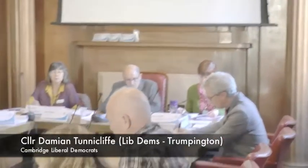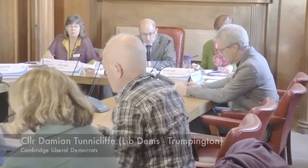Councillor Tunnicliffe. Thank you, Chair. This is in the historic core, so I think we have to look extremely carefully and set the bar quite high. I'm very much in sympathy with the aims of this application. I'm also impressed by the quality of design and the attractive brickwork, but I do have some considerations.